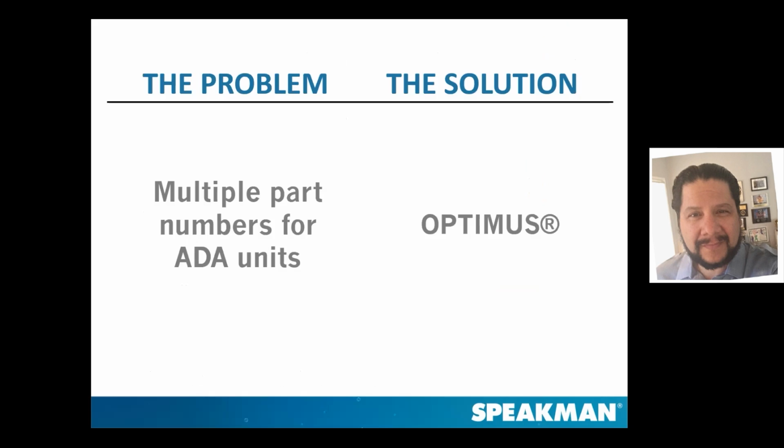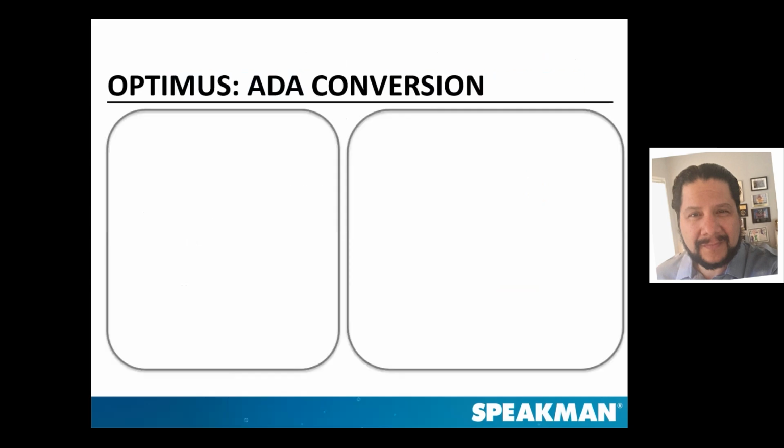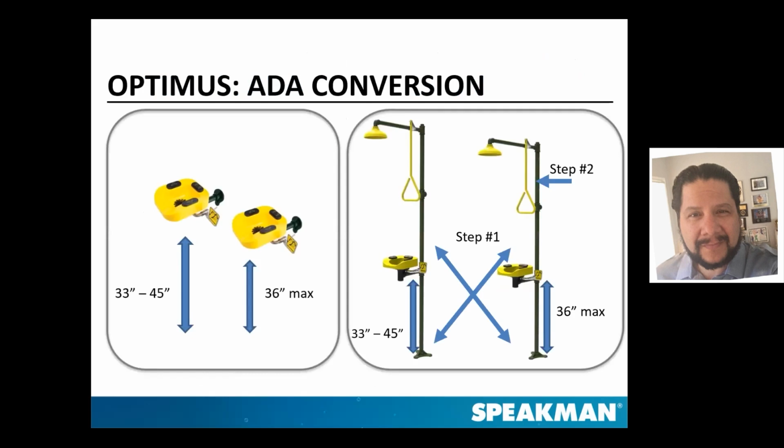So one of the things that the engineers like about our Optimus solution is that our Optimus units, the combo units, are ADA compliant right out of the box. Some of the things that would happen: a facility gets built and they have 12 combo units. But whoever comes in to do the building inspection says, oh, these two here need to be ADA because of whatever.